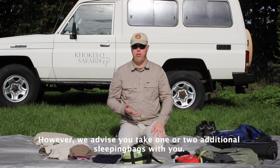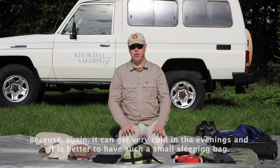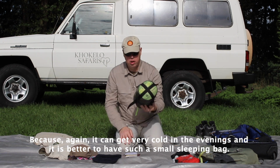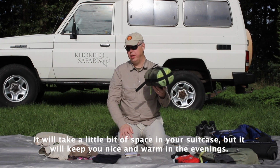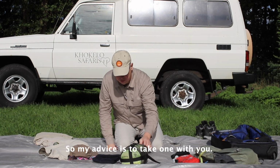However, we advise you to take 1 or 2 additional sleeping bags with you, because again, it can get very cold in the evenings, and it's better to have such a small sleeping bag that will take a little bit of your space in your suitcase, but it will keep you nice and warm in the evenings. So yeah, my advice: take one of these with you.